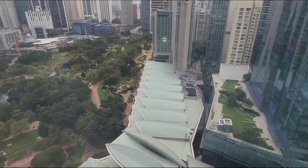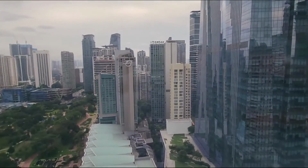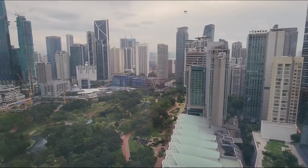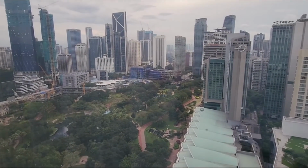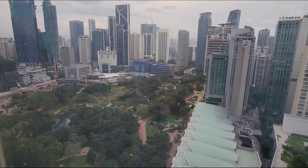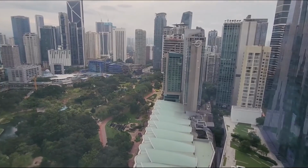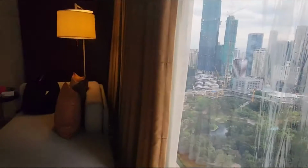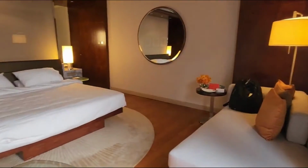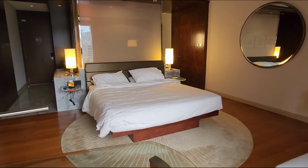But yeah, so this is Kuala Lumpur. First time here. And I know if you go to, I want to say it's the 36th floor of this hotel, you will see a nice view of the Twin Towers. So that is it for the tour of my hotel room in the Grand Hyatt, Kuala Lumpur.